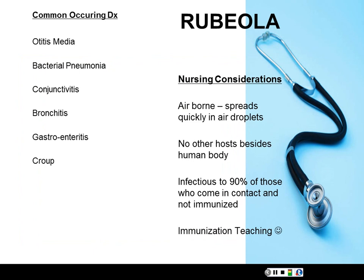Okay, and then I kind of rearranged this slide from what's on your handout. It has the same information. I just wanted you to know that it doesn't go across. I thought that was confusing when I looked at it, like, just because of otitis media, I'm not trying to line it up. Do you see what I'm saying on your slide? So these are just some commonly occurring diagnoses that can go along with it.